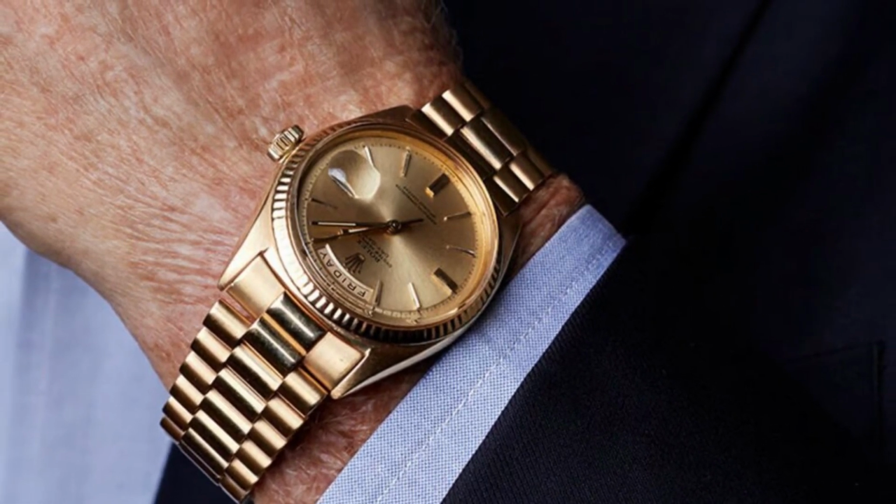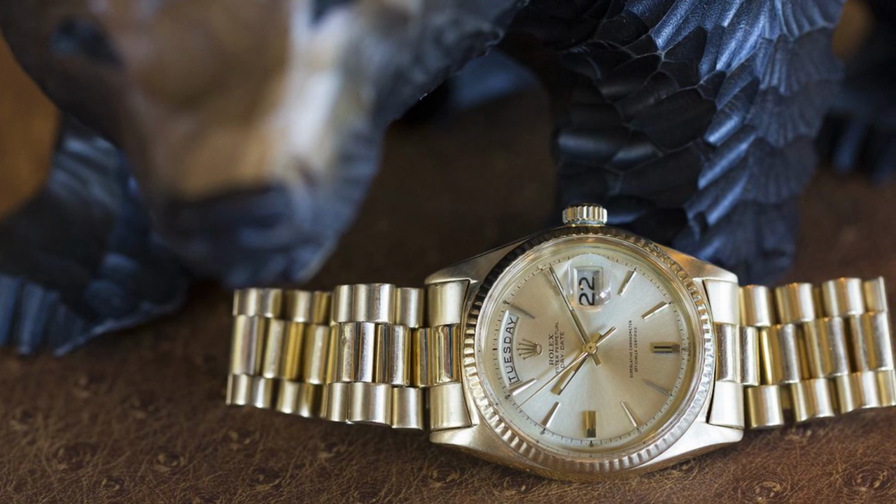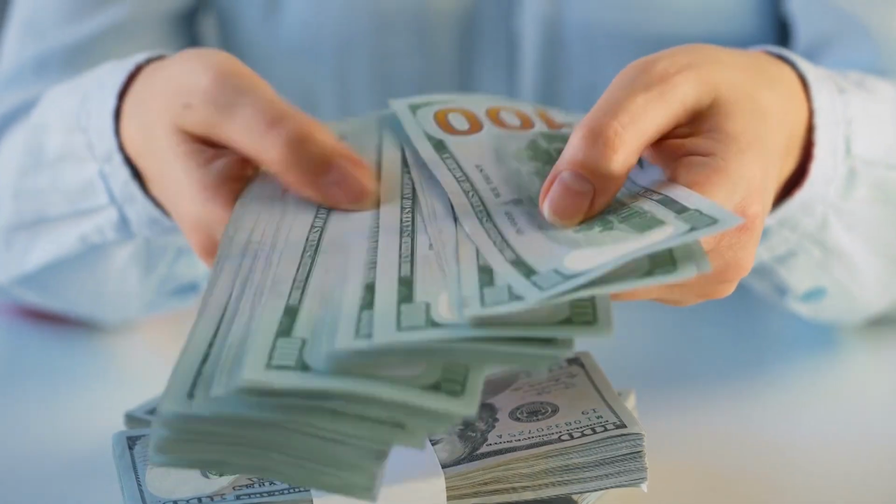The yellow gold Day-Date on a President bracelet is one of the most famous watches in the world and Rolex's most prestigious model. Jack Nicklaus said, "This is the first watch I've ever owned, and it's the only watch I've worn to every professional tournament I've won. It has been with me to US Opens, Masters tournaments, PGA championships, Open championships, and countless other events for more than 50 years, and it has helped me every step of the way." At a Phillips auction in December 2019, the watch sold for $1.22 million.